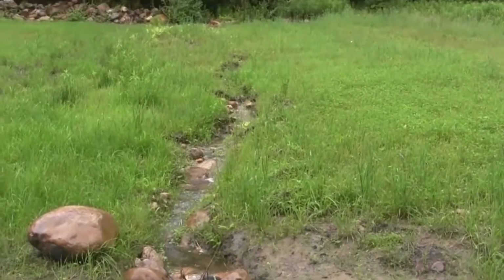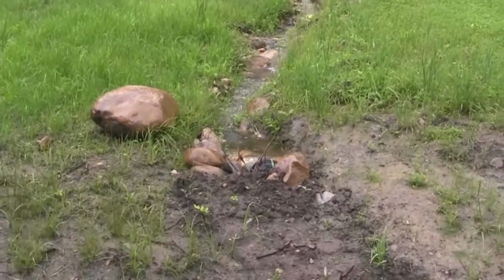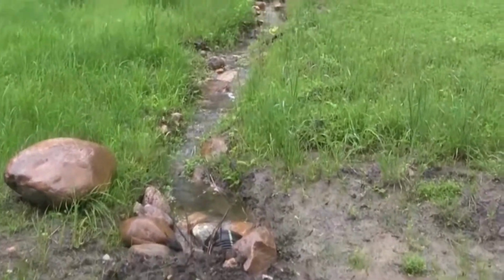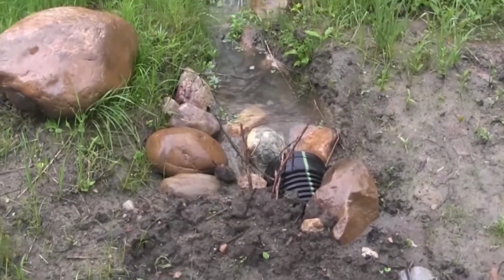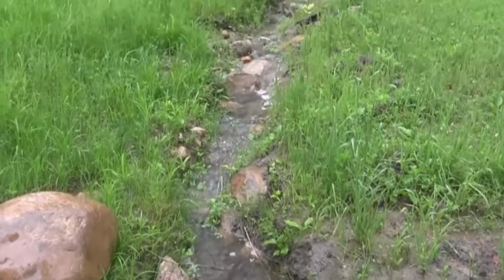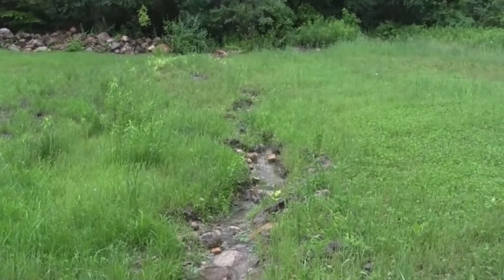All this rain has made this brook run again. The culvert that we've got in here seems to be handling the flow for now. Of course, we know it won't when it comes to spring runoff, but it's working all right for the rains.